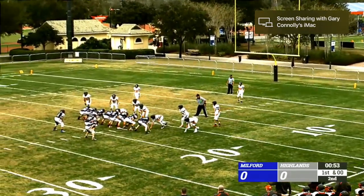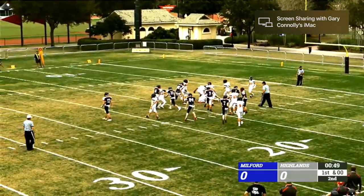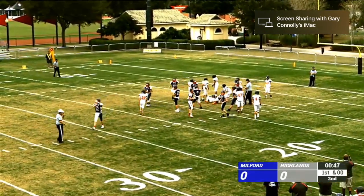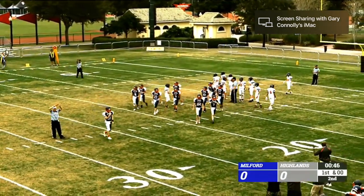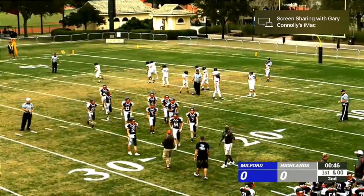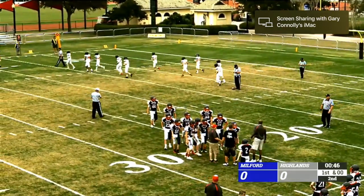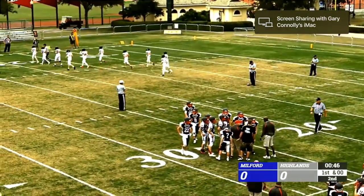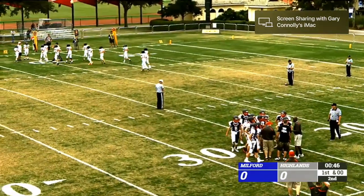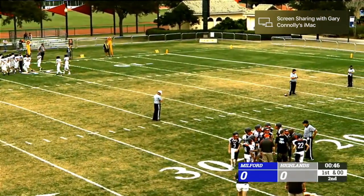Eagles. Number 12 on the ball. Gives it to number 3. He's looking for anyone. Maybe picked up 3 or 4 yards. Six seconds left and Eagles call a timeout. Score still 0-0.